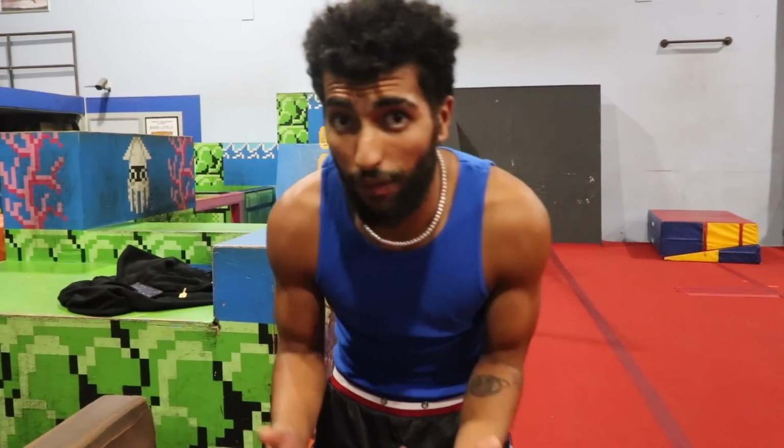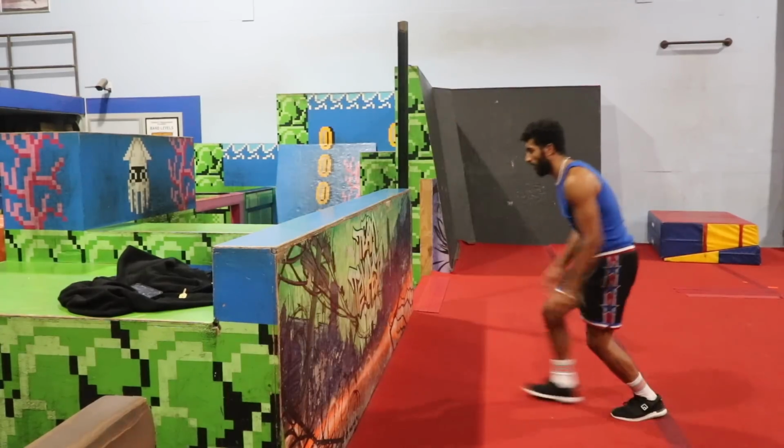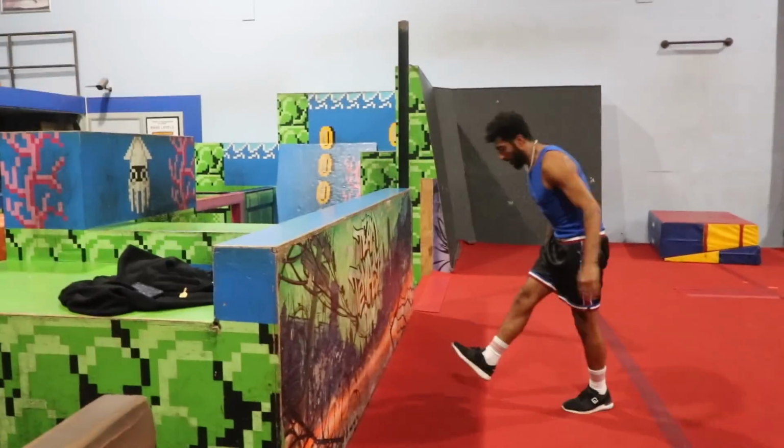Also, another variation of a castaway is a pop cast. When you get good at castaways, then you pretty much just have to take that and jump into it and use the same technique you use for a castaway. It's that simple. You just gotta think about it, you know?